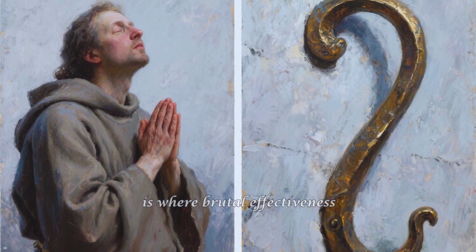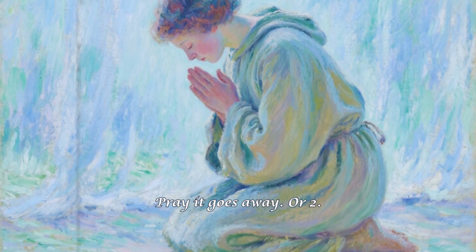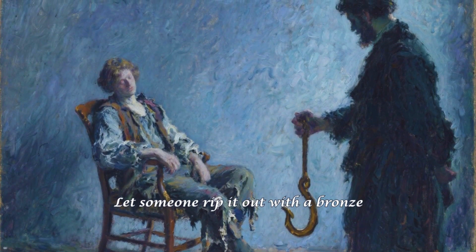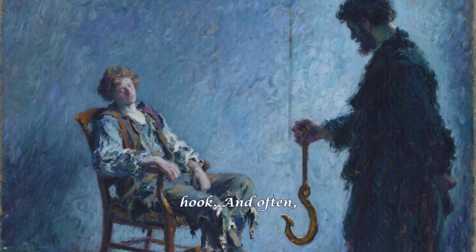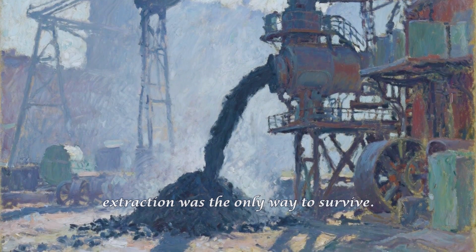This is where brutal effectiveness comes in. When you had a throbbing, infected tooth in ancient Egypt, you had two options. One, pray it goes away, or two, let someone rip it out with a bronze hook. And often, extraction was the only way to survive.